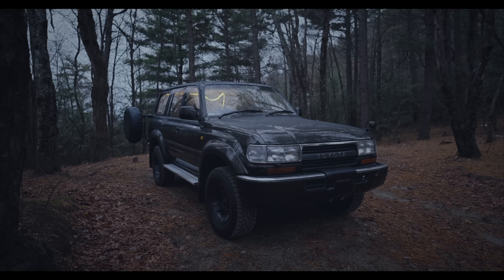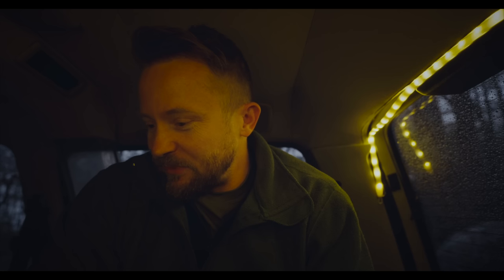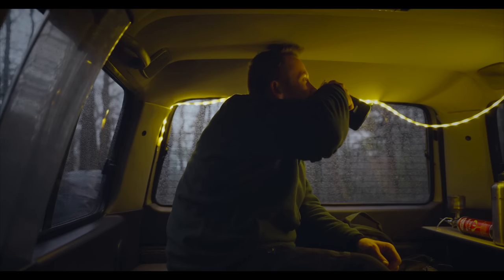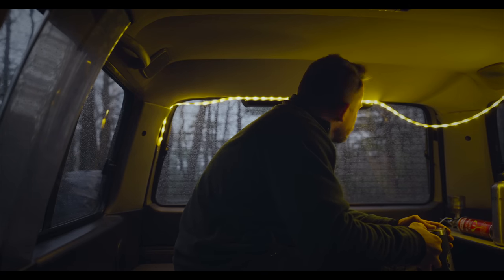I think it's cool to think that this vehicle used to be halfway around the world. Somebody else used to camp in this. They built this interesting platform here. They put in the stove and the sink. That's different. And now here I am, doing the same thing, camping in it. I'd love to know who had this before me. Who was the owner? Where did they have it?